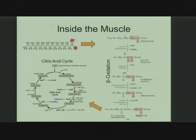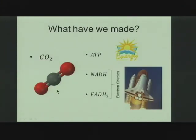So as we go through this cycle here, we're actually going to lose our carbons. We're going to lose 2 carbons, and that's going to be in the form of carbon dioxide. So as we go through this conversion, we lose a carbon dioxide here, we lose carbon dioxide here. We're also going to produce some other molecules. We're going to produce a molecule of ATP. First it's GTP, but that's rapidly converted to ATP. And then these NADH and FADH2s. So what have we made at the end of breaking down this carbon chain, this fatty acid? Well, we've made CO2, we've made ATP, and we've made 3 molecules of NADH and 1 of FADH2.